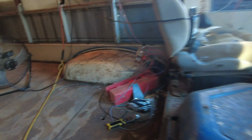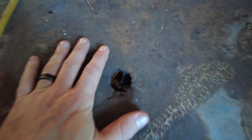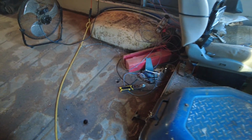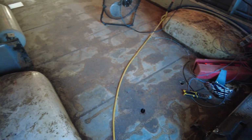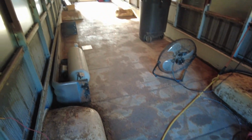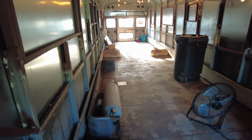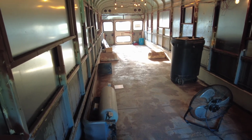Let's go inside. Starting right here, this is one of the biggest holes, and you can see that it's golf ball sized. This is the worst of the rust as well. It's all surface rust on the inside, all the way through. You can see the bumper over here to the left with the propane tank that we are including with it as well. So, a frame mounted propane tank.